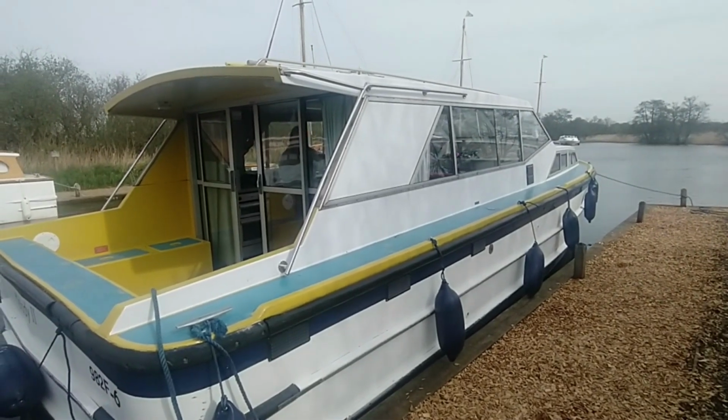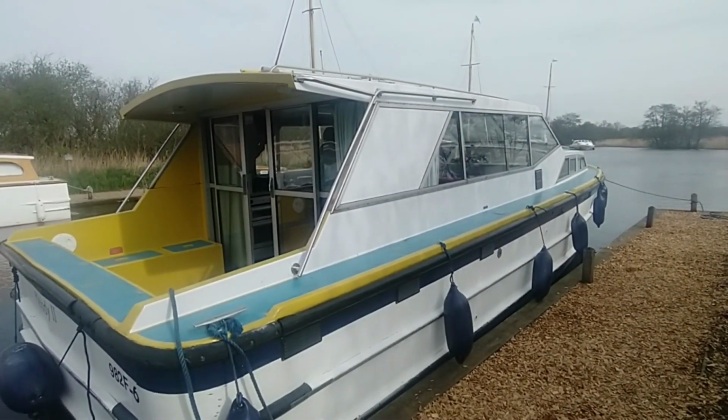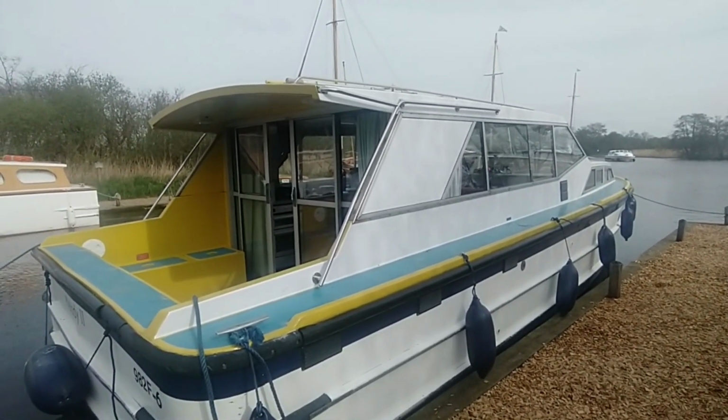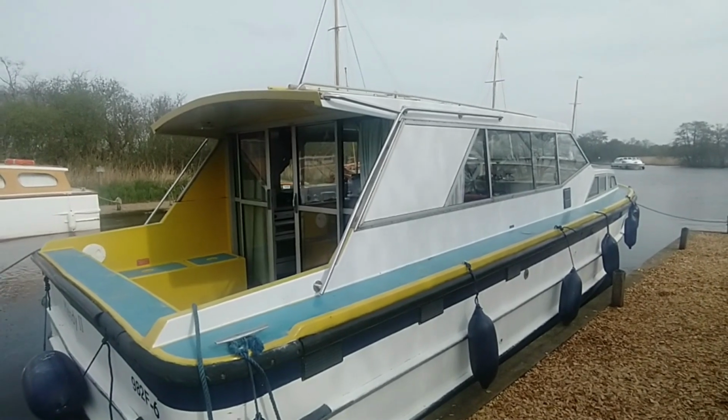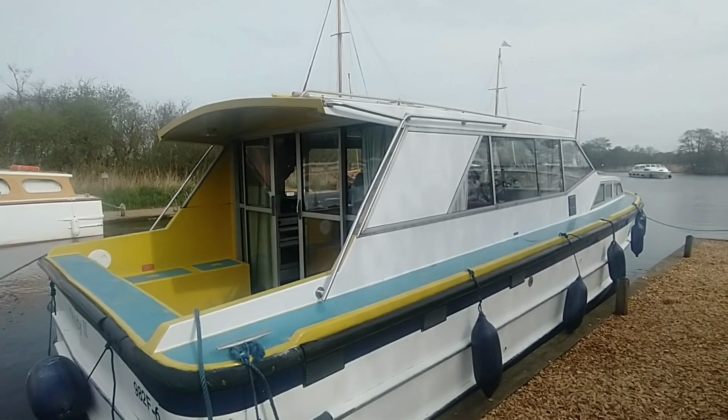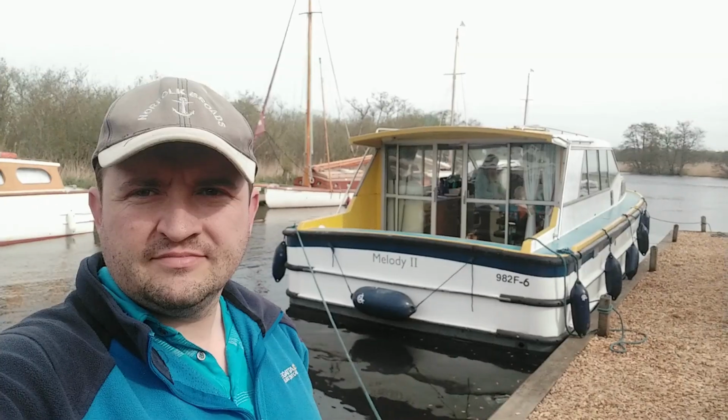Downsides, I guess, she's not going to get underneath those lower bridges like Wroxham, certainly not Potter Heigham, but no one does, or Beccles. You'd have to trudge it right through St Olaves. But, I mean, if you want a whole week on the Broads and you want to explore the south, I think this is the boat to do it in, frankly. Certainly if you're a family.